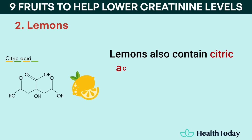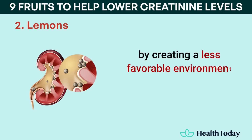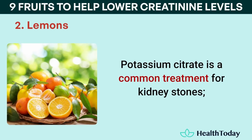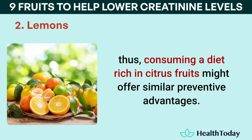Lemons also contain citric acid, which may slightly increase the amount of citrate in your urine. Citrate helps prevent kidney stones by creating a less favorable environment for stone formation in your urine. Potassium citrate is a common treatment for kidney stones. Thus, consuming a diet rich in citrus fruits might offer similar preventive advantages.